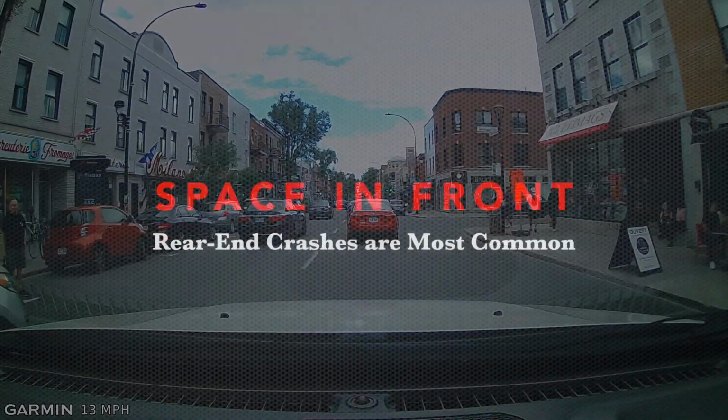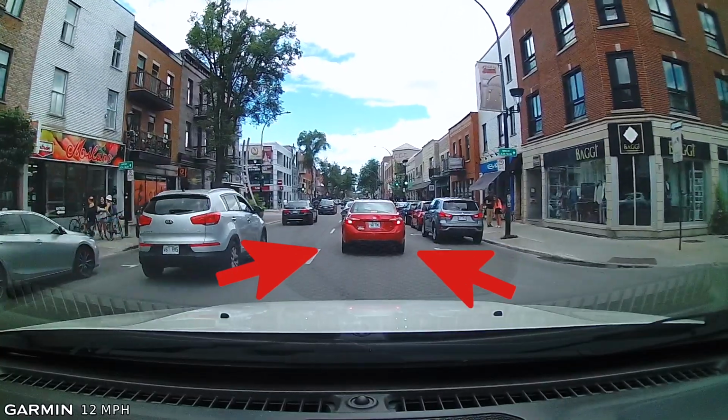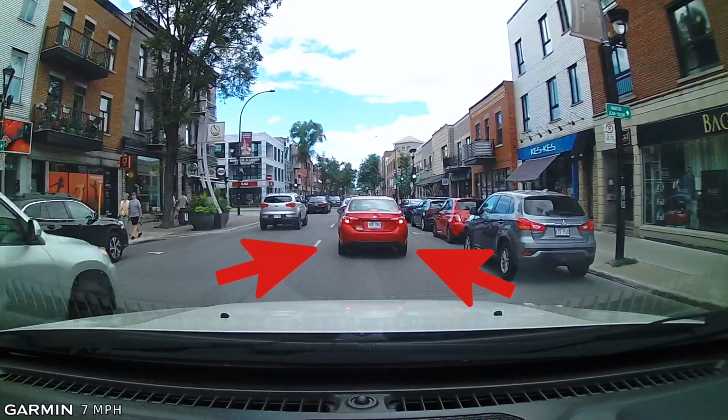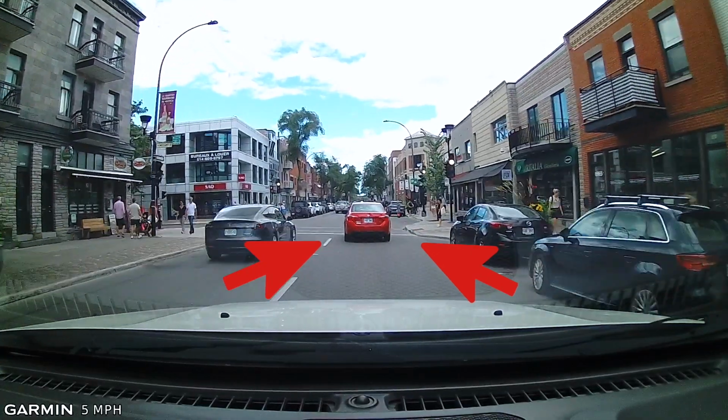And again, we're maintaining that space in front. We can always see the tires making clear contact with the pavement when we're driving in the city. No different than it is in any other city, managing that space in front. People are always going to say to you, oh, somebody's going to cut in. No, people aren't going to cut in.